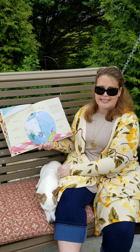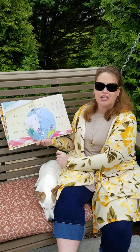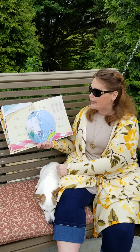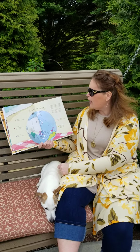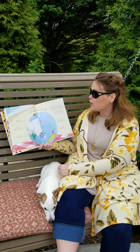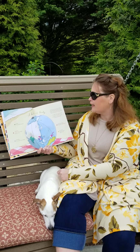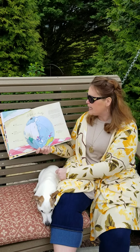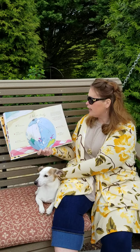A beetle is tasty. There are many cultures around the world that eat insects because they're high in protein. Beetles are found in every continent in the world except for Antarctica. Because they are so plentiful and also rich in protein, they are eaten by humans all around the world.